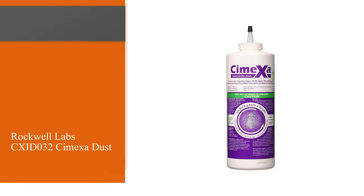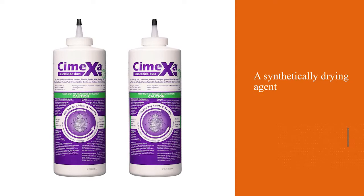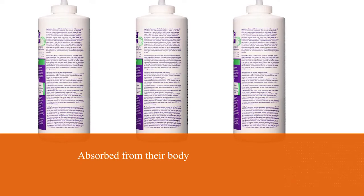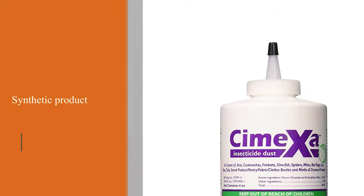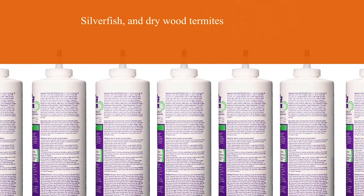Number 4: Rockwell Labs CXID032 Cimexa Dust. Cimexa is made from a synthetic drying agent that binds to the outer layer of the bed bug's body. Moisture is then absorbed from their body, causing them to die. A big advantage of this synthetic product is that it also kills other household pests like cockroaches, ants, silverfish, and drywood termites. This product is non-staining and odorless, which means there'll be no funny smell after you've applied it. This powder also works faster than the average powder brands, giving you faster results, another big plus.